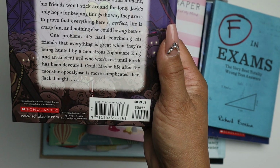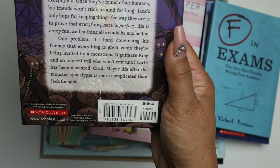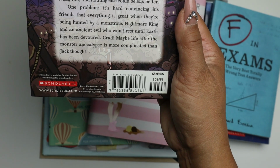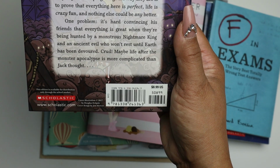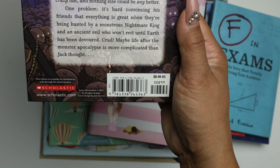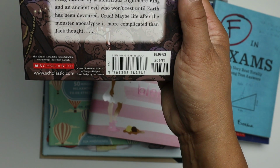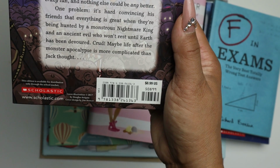This is great news for everyone except Jack. Once they've found other humans, his friends won't stick around for long. Jack's only hope for keeping things the way they are is to prove that everything here is perfect. Life is crazy fun, and nothing else could be any better. One problem: it's hard convincing his friends that everything is great when they're being hunted by a monstrous nightmare king and an ancient evil who won't rest until Earth has been devoured. Crud! Maybe life after the monster apocalypse is more complicated than Jack thought."